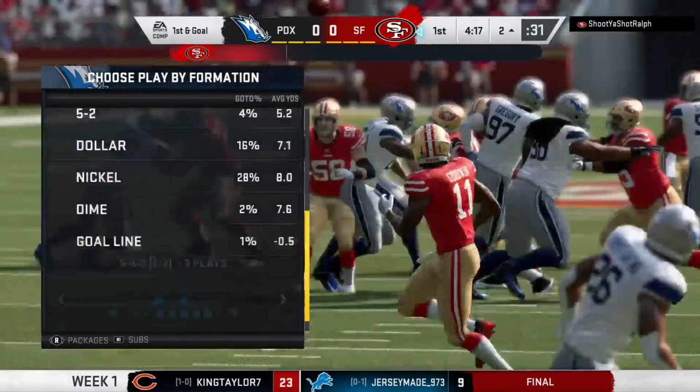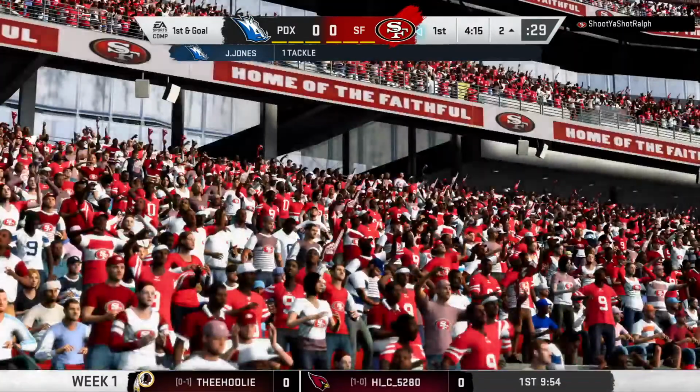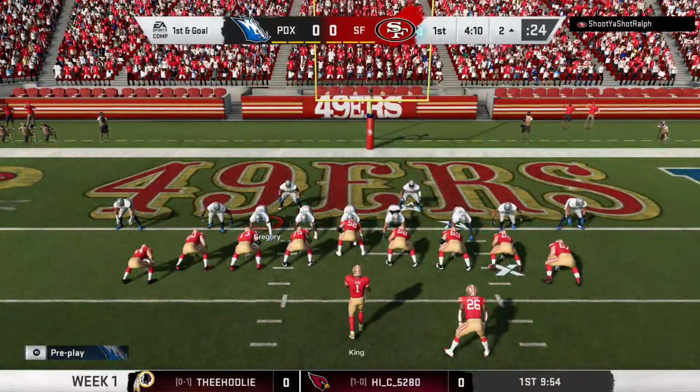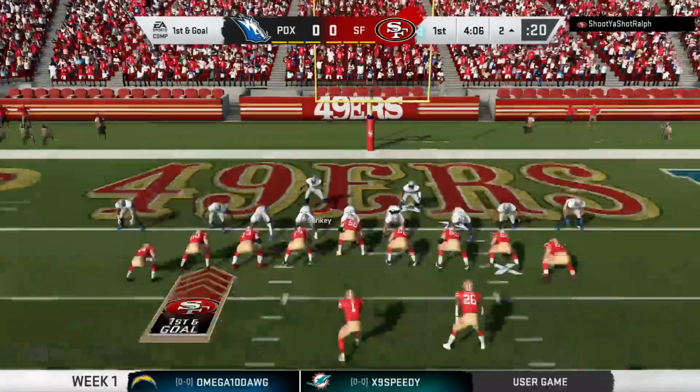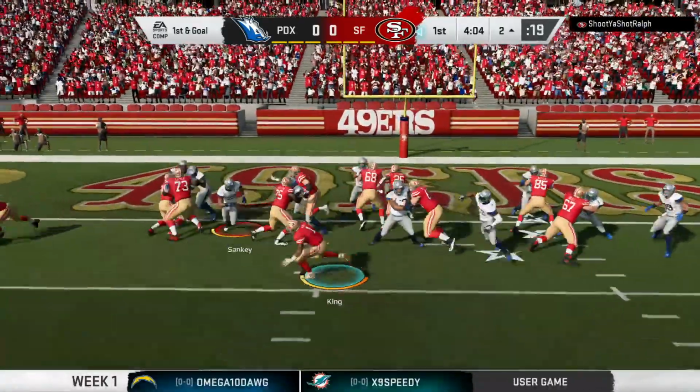Pretty solid start for the rookie here on this first drive, Charles. Able to have some confidence, stepping back into the pocket, move around a little bit, find open receivers, and deliver. That just means his confidence is going to continue to grow because he's getting more and more.